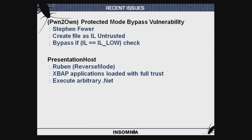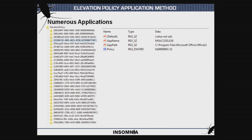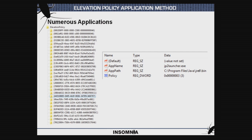And another one a few months ago was Ruben, who determined that in that registry tree with the settings for applications like Adobe and WinWord, there's one presentation host. He found out that a low integrity process could write an XBAP application. It would run with full trust. There's numerous other ones in there. Good viewing for those that are interested in it.